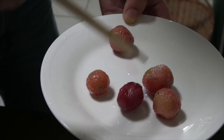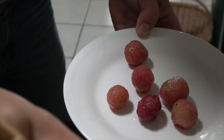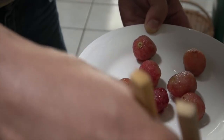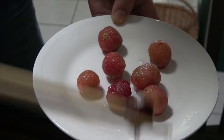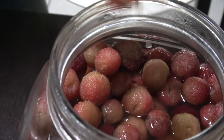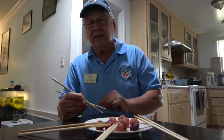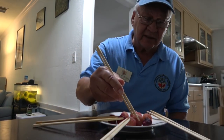So as you can see, most of these Yangmei fruits are very light in color because they're from the pink variety and they're not ripe, and most of the color is gone. See, this is a different variety. Okay, try it first. Sweet smell. Well, I'm going to take this little one here.